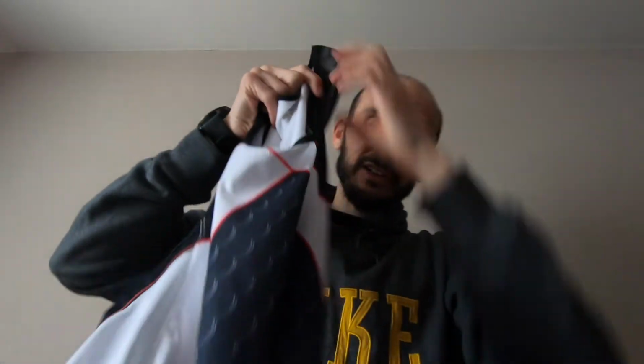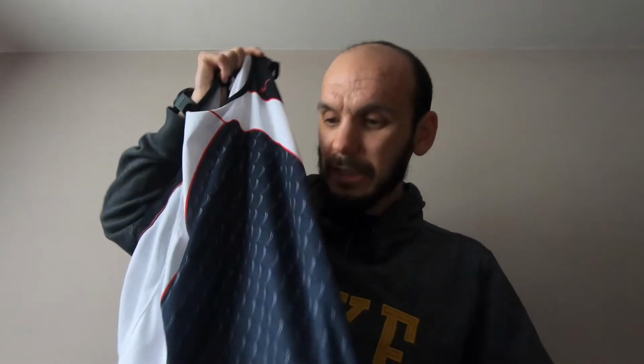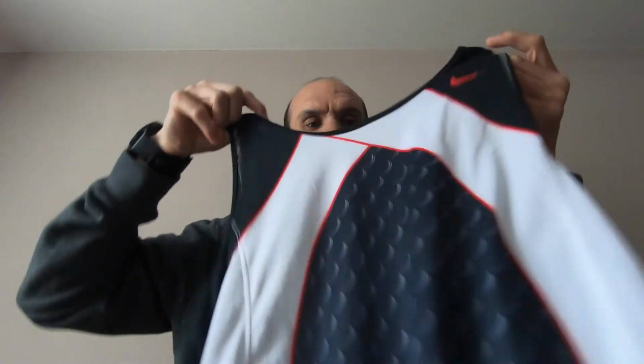This is a Nike vest. I really enjoyed it. I enjoy wearing it. It's very comfortable. I really like the design there. It's kind of like this fishtail going on here. It's kind of scales. So that's great. It's a nice Nike breathable one. You've seen probably a couple of photos with me wearing that.